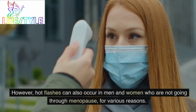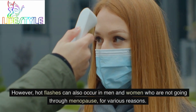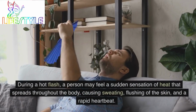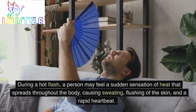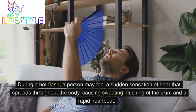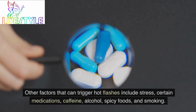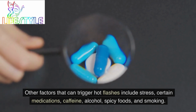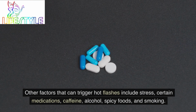However, hot flashes can also occur in men and women who are not going through menopause, for various reasons. During a hot flash, a person may feel a sudden sensation of heat that spreads throughout the body, causing sweating, flushing of the skin, and a rapid heartbeat. Other factors that can trigger hot flashes include stress, certain medications, caffeine, alcohol, spicy foods, and smoking.